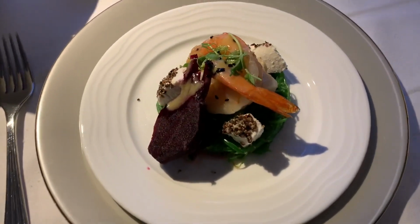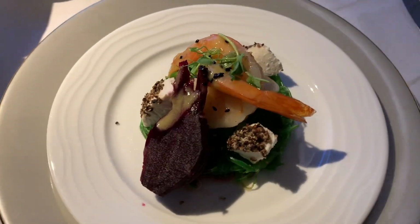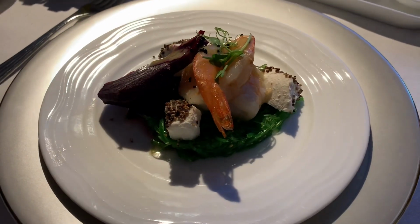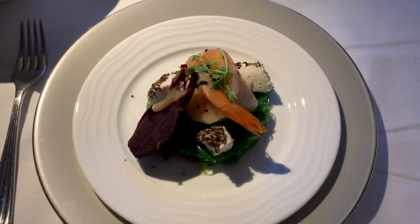Next up, I had the seared prawns, which I found to be a strange, albeit quite tasty, melange of 2 dishes which are typically independent of each other. The prawns themselves were perched atop a beet and chèvre salad with cracked pepper, which in turn sat on top of a seaweed salad, presumably to tie back into the seafood theme.